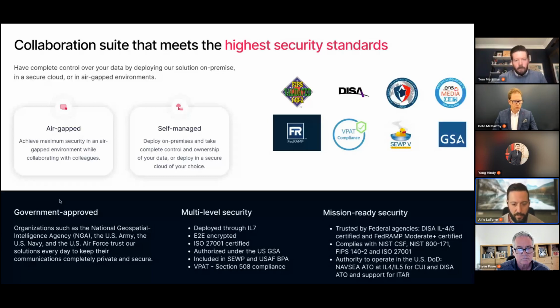I think we hear that a lot from customers: missions are dynamic, and so the needs and requirements of the tools they use need to be able to adapt to that. And it's scalable, so the solution can be effective from small teams all the way up through entire organizations, as we've seen.